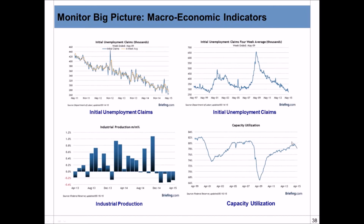Capacity utilization, this is the first time I've ever seen this thing blip like this. That's not good. So a little too early to come to any conclusions, but this is not good, this is not good.